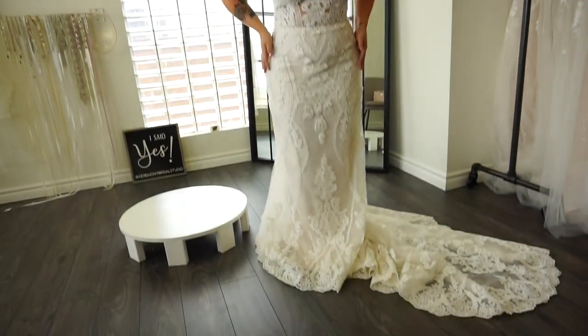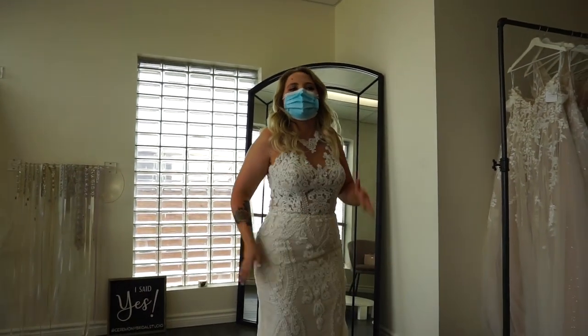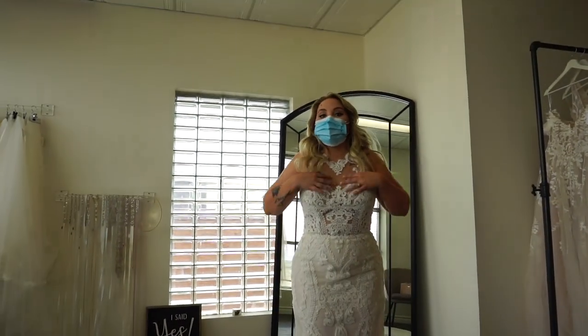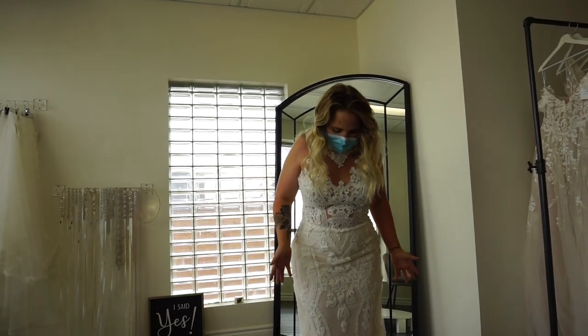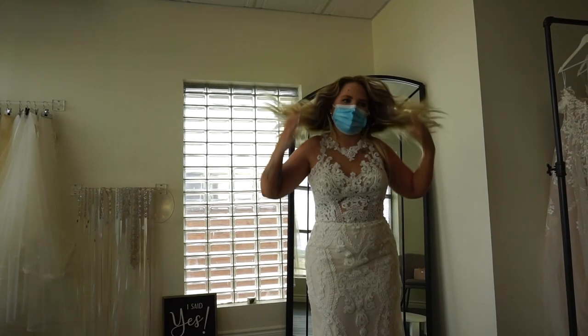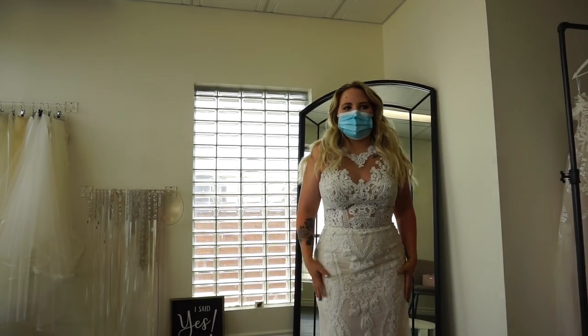Yeah. I don't like feeling the restriction. How do you feel about the neckline? I think it's a beautiful dress. I think it looks really nice on me. I just, for the party and the wedding, I don't want to feel like my legs are together. Yeah. I have big thighs.